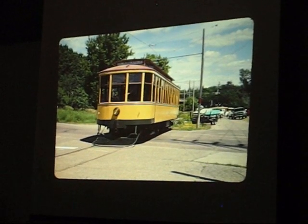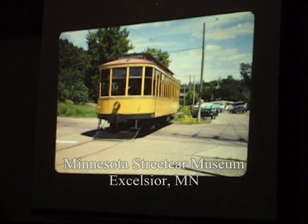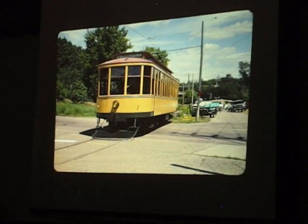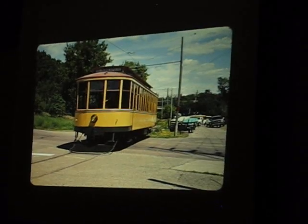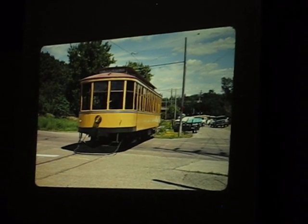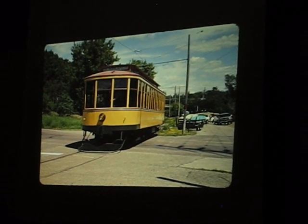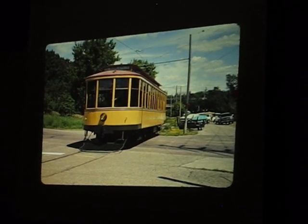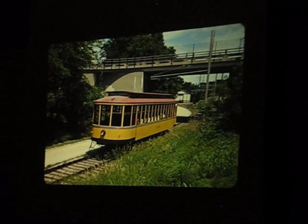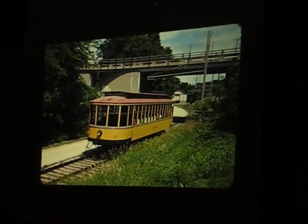Okay, now we're near Minneapolis in Excelsior, Minnesota, which is one of the two locations of the Minnesota Streetcar Museum. This runs on what was a branch of a long interurban line, a very short distance, about 1.25 miles or so, single track. They have to back it up. There's no loops or anything like that. But it's a very nice line. And you can even take photographs from the overpass.